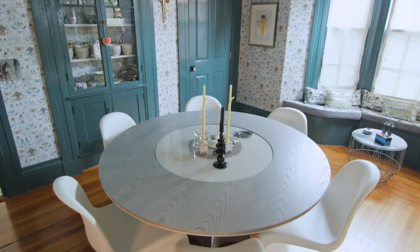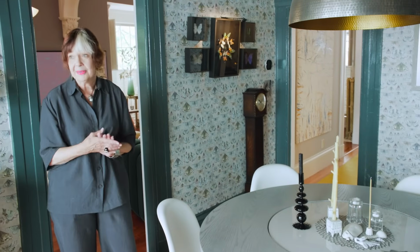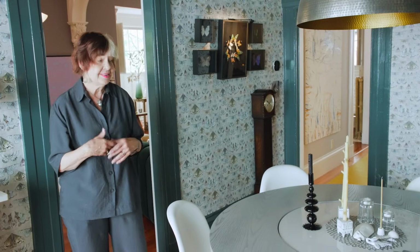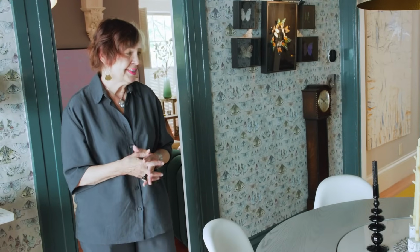I've never had a round dining table, and when I saw this table, I didn't realize it was a Lazy Susan, and neither do our guests when they come to dinner. It's a lot of fun when you have 6 or 8 people around this table, kind of like playing a game. You gotta watch, make sure nobody's grabbing something and you start turning the table and they have the big fork in their hand, you know?